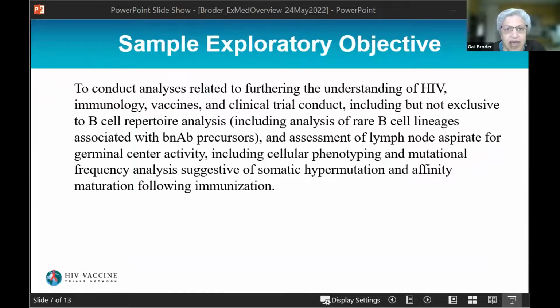And then we've also added exploratory objectives. And again, here we're recognizing that these are studies with a small number of people. So they may only give us some hints. They may not give us definitive answers. But again, we can look at these issues and know, are we pointing ourselves in the right direction? Are we seeing things happening in the B cell repertoire? Are we seeing these rare lineages that we think are associated with broadly neutralizing antibodies?